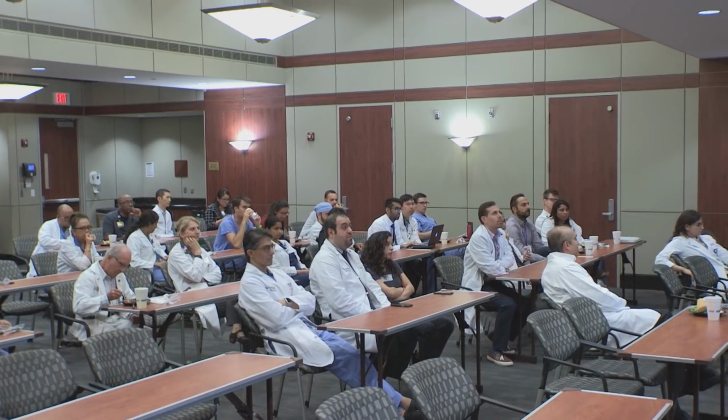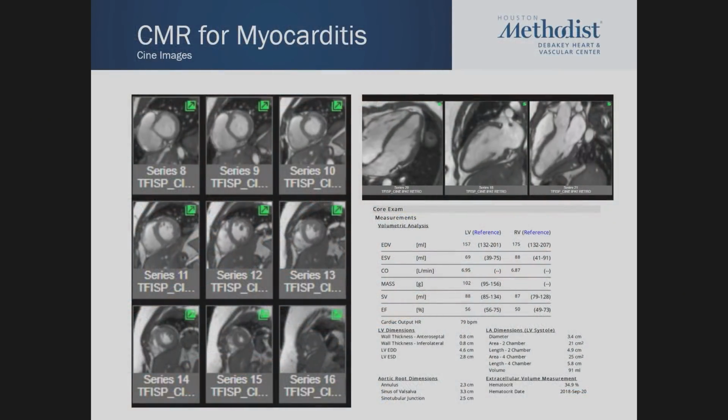Okay. And just to go over how the EF was quantified, it was quantified again as lower limits of normal. So we had a normal EF and LV and RV, and the cavities were not dilated.